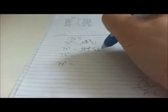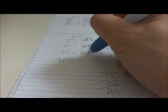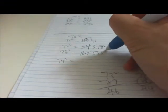Let's do 72 square. 72 is 28 less than 100, so 72 minus 28, you get 44. So you have 44. 28 square is 784. So 72 square is 5184. 73 square is 27 less than 100, so 73 minus 27, you get 46. 27 square is 729, so it's 5329.